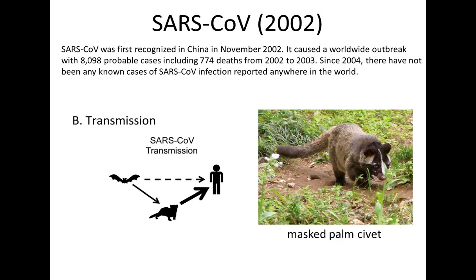Now I want to talk about some of the recent animal spillovers for diseases that were coronaviruses that had a higher mortality and morbidity rate than our human coronaviruses. So I'll start with SARS.